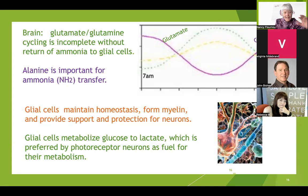So the alanine is important. There are other things that contribute to the glutamate GABA activity, but alanine is important for the consequences of that activity in the brain. I guess that's the way to summarize it.